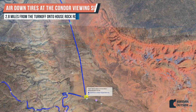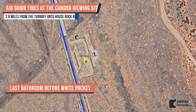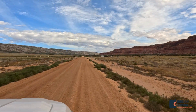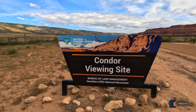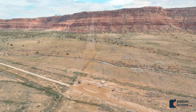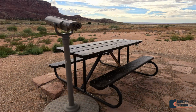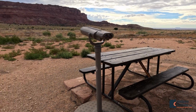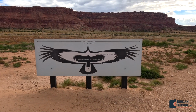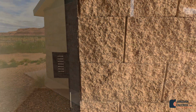We went 2.8 miles farther down the road to the Condor viewing site. There's a large parking lot and a bathroom, so we chose that as our site to air down our truck tires. There are no facilities at White Pocket, so this is the last bathroom before White Pocket, so we hit it going in, and then we also hit it coming out. There's a picnic bench that actually has a telescope that you can look out at the condors. This viewing site was cool, but we didn't see any condors while we were there. And then this is what the bathroom looks like.